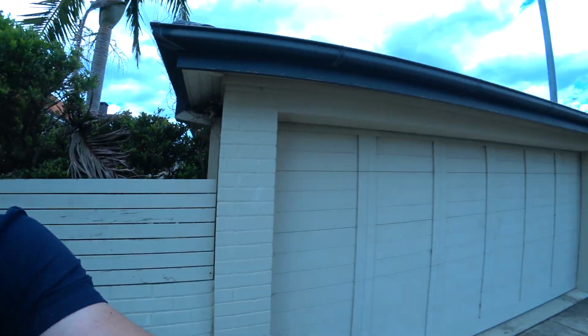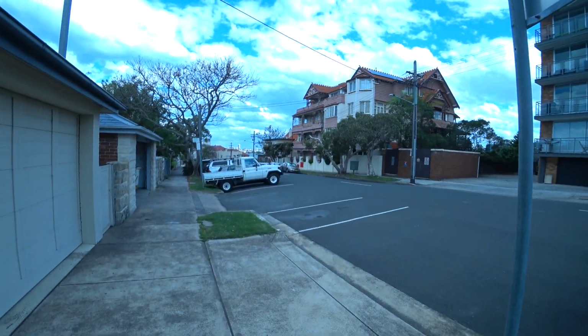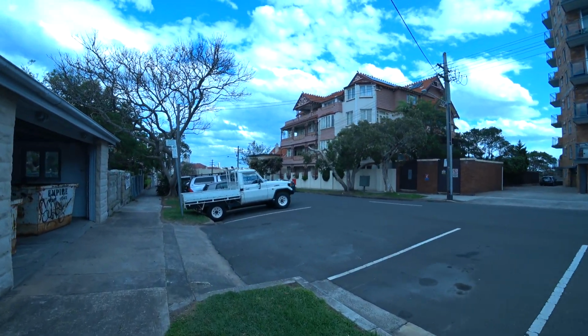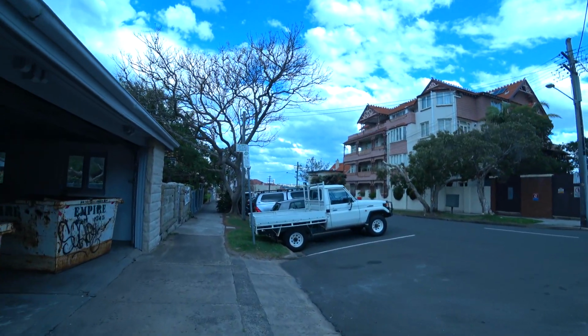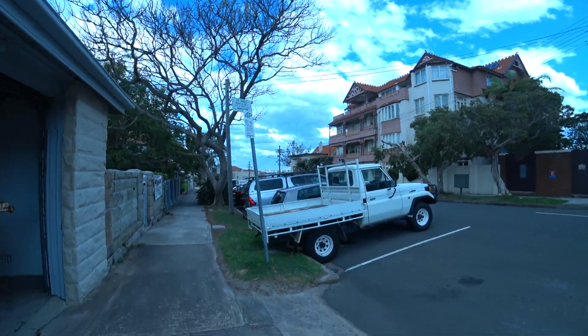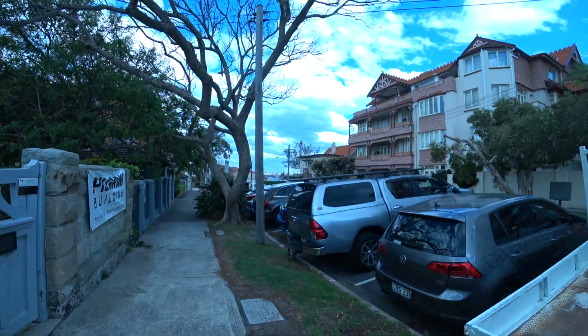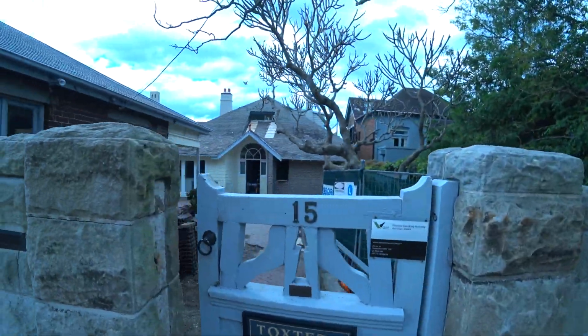A little bit different to where I live. Bit of building going on over there.